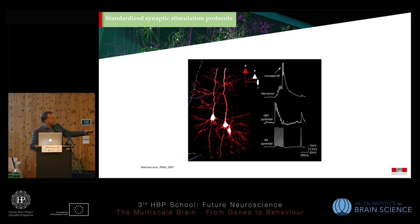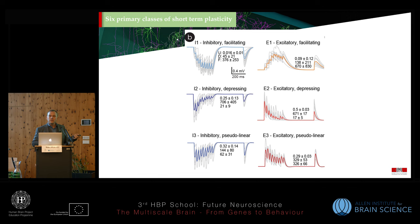On the other hand, where this pyramidal cell synapses onto this interneuron, there's a facilitatory response. So that connection is getting stronger. And this is a very important principle. Using these protocols, we've mapped out the different types of facilitating and depressing excitatory and inhibitory connections, and you'll learn a bit more about that later.